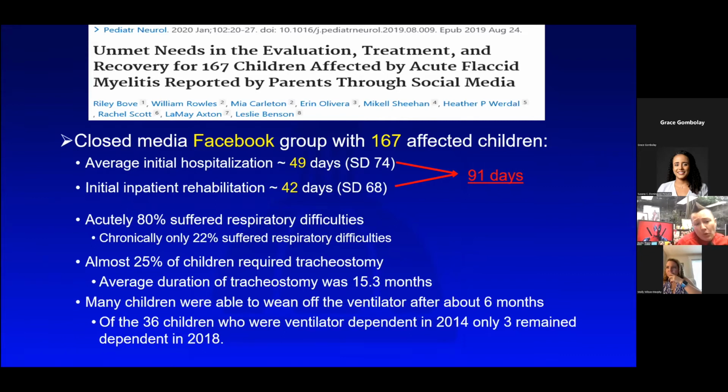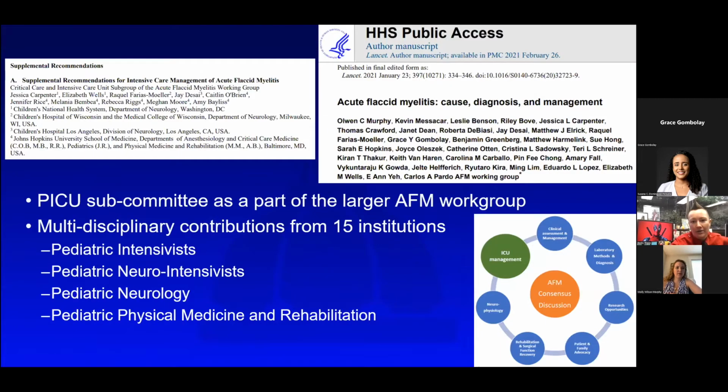And of these reports, about 80% of these kids suffered significant respiratory failure, 25% required tracheostomies. However, the good news is with a tracheostomy that many of them, somewhere between the 6-month to 2-year mark, were weaned off of their ventilators and no longer needed their tracheostomies. Now, not all of them, but a good number of them were able to do that.